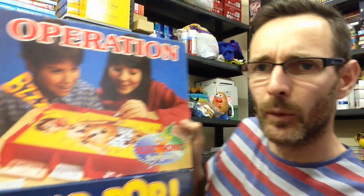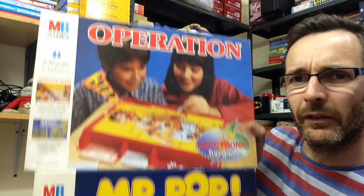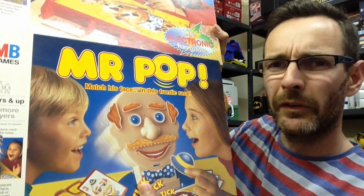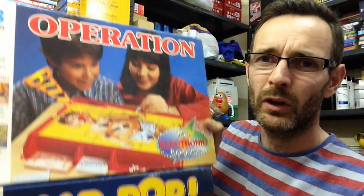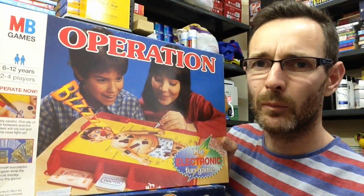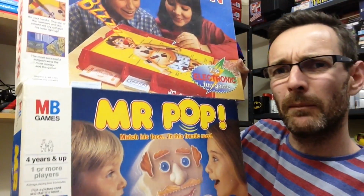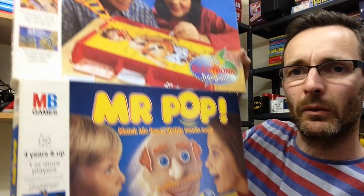A couple of vintage MB games. Not particularly good titles, not much money in these to be honest. There's an Operation, sort of 90s version, and a Mr. Pop, which I think is 93 version, that sort of age. Mr. Pop you can get around £10 for. If you waited you could probably get that on the Operation, but I might just pair these up. Sometimes with the less valuable MB games it's worth just doing little bundles. So that's those.